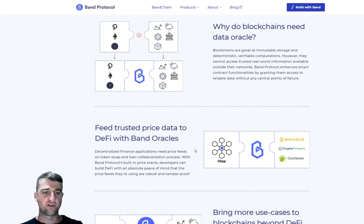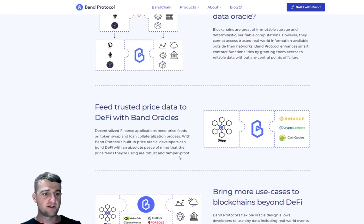So feed trusted price data to decentralized finance with Band Oracles. Decentralized finance applications need price feeds on token swap and loan collateralization processes. With Band Protocol's built-in price oracle, developers can build DeFi with absolute peace of mind that the price feeds they are using are robust and tamper-proof.